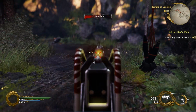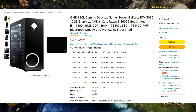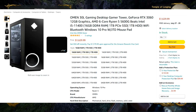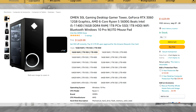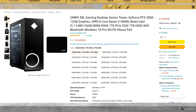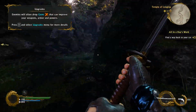The other option is the OMEN gaming desktop. That has an AMD Ryzen 5 5600 and an RTX 3060, and it's got 16 gigabytes of RAM, a 1TB PCIe SSD, and a 1TB hard drive on top of that. So you got a lot of storage for your money here. That's $1,630, so a little bit more pricey, but really the key here is the RTX 3060 and the Ryzen 5 5600.